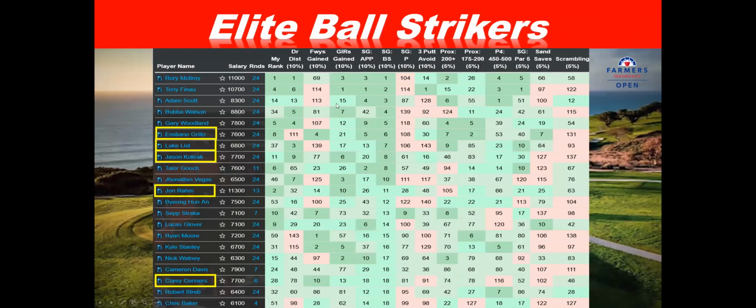And then we need to find elite ball strikers. This is literally focusing right here on the ball striking. So you can see the top 20 guys for that. Of course, Griot comes up. Luke List, who I think is interesting. We're going to look a little more at Luke.